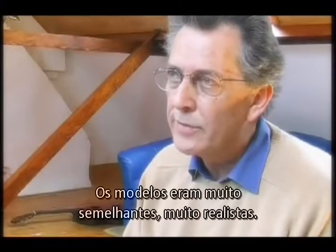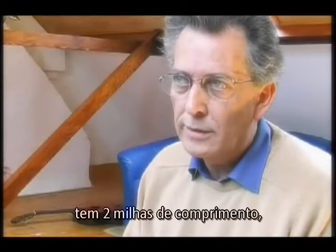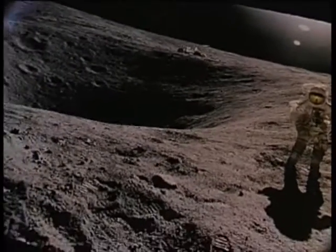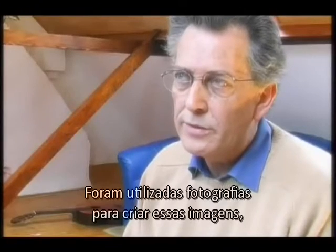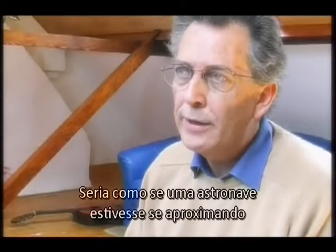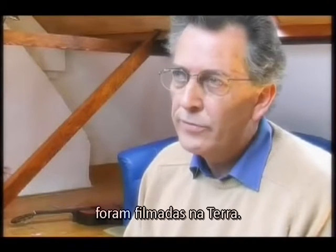The models were very lifelike, very realistic. There is one that is a life-size model. It's in Flagstaff in Arizona. It's 2 miles long, and it's an exact replica of the Sea of Tranquility. The photographs were used to create from those images the replica of the Sea of Tranquility, so that if it was flown over in a helicopter, it would appear as if it was a spacecraft approaching a similar area to land. So yes, all the scenes of the lunar surface were filmed on Earth.